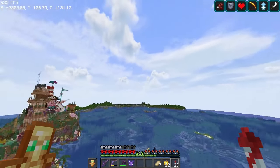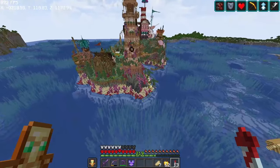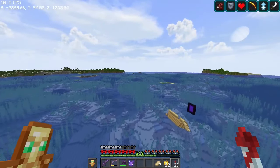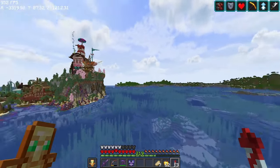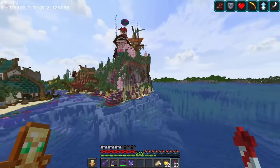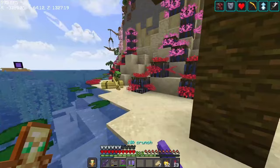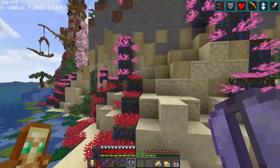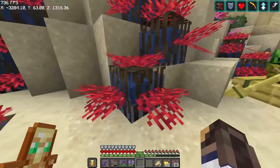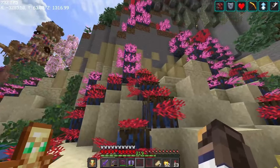I want to address one of the really nice details that I incorporated into this island, and that is the coral fans, and just how many thousands of coral fans it took to basically cover this entire island. So I'll show you over here. I really wanted to try to balance color, but I didn't want to make it too much. Sup, Brixie? I went with red and pink coral for this entire thing, but it's basically mangrove roots waterlogged with coral fans all over them.